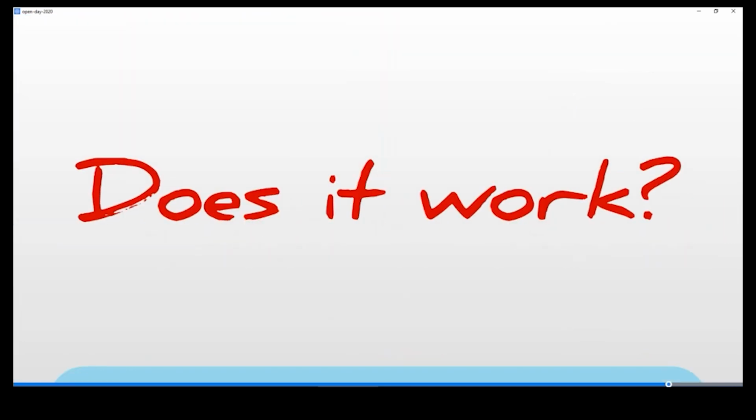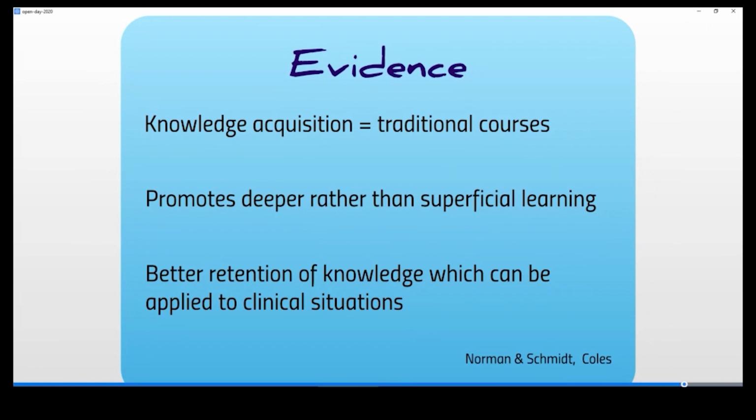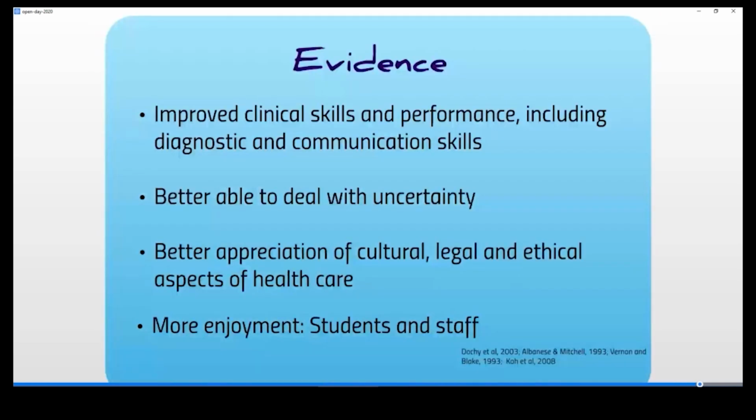One thing you might be thinking, especially parents watching this presentation, is, does it work? Well, the growing weight of educational evidence shows that it does, and it's particularly pertinent that enquiry as a means of developing understanding promotes deep learning, so it trumps traditional courses from the point of view that by understanding you'll retain enough to be able to work your way through situations that may make you feel uncertain.